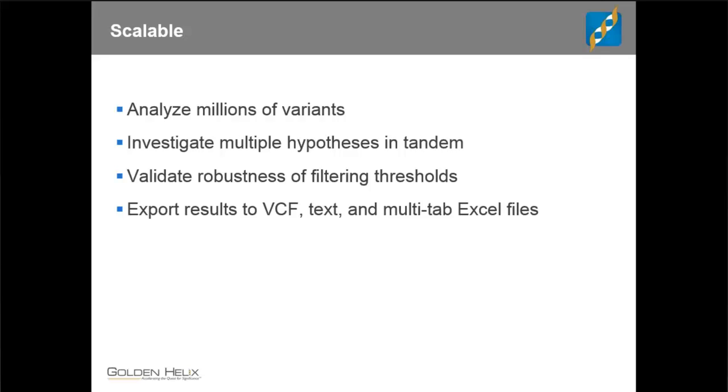And that means not just going from analyzing thousands of variants to millions of variants, but also going from analyzing things in a relatively linear filtering process like you just saw, remove stuff here, here, here, here, to potentially looking at multiple hypotheses in tandem.